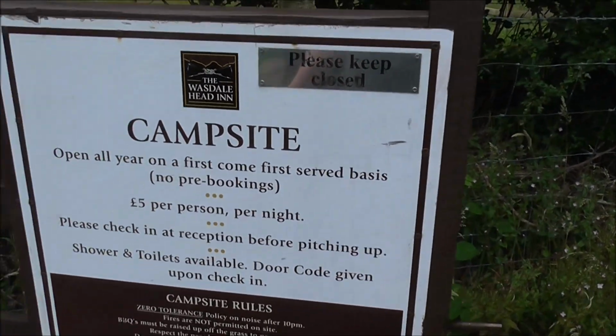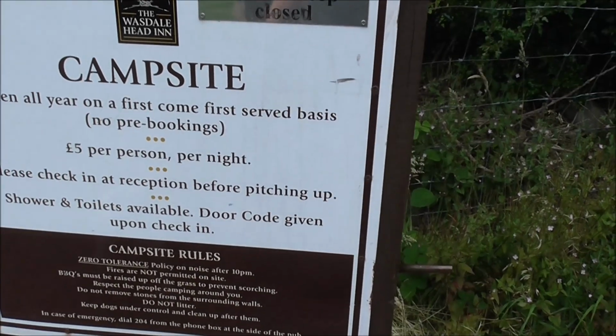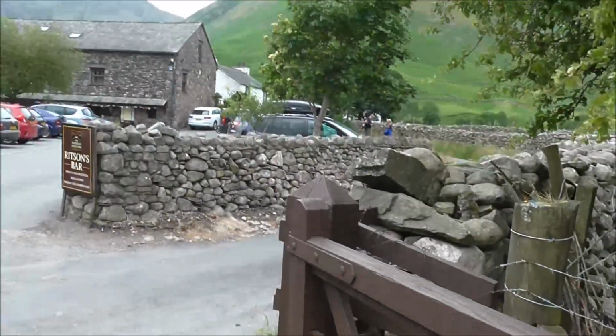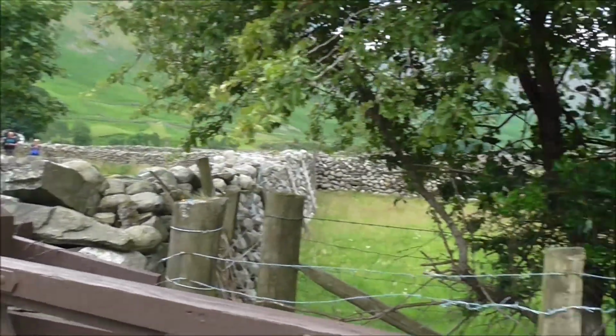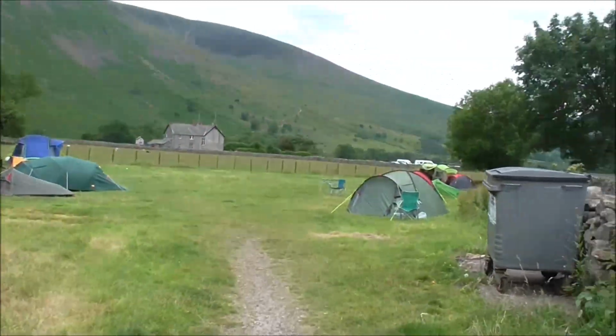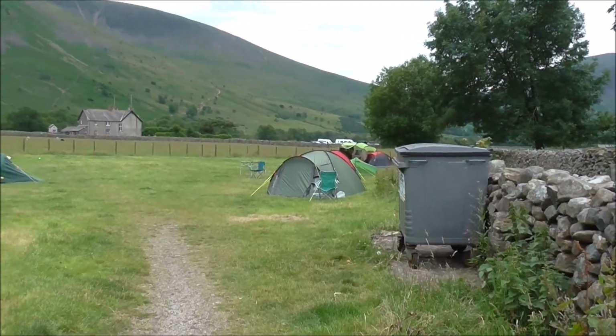Campsite here, just booking at the reception. £5. And hopefully if you can get in, you can keep your car on the car park. First come first served by the look of it. But yeah, that's looking back into the campsite. Small, but it does the job.